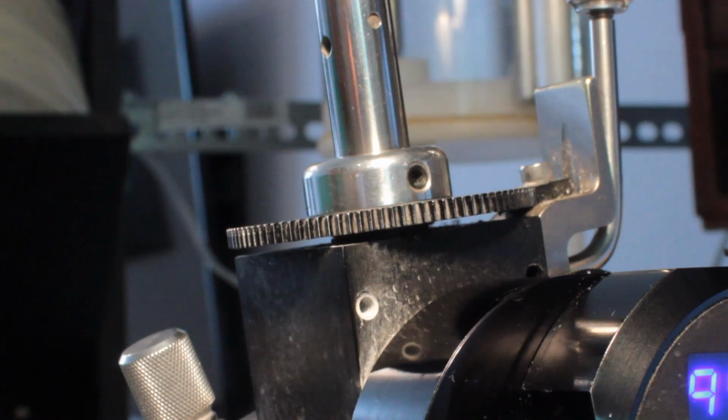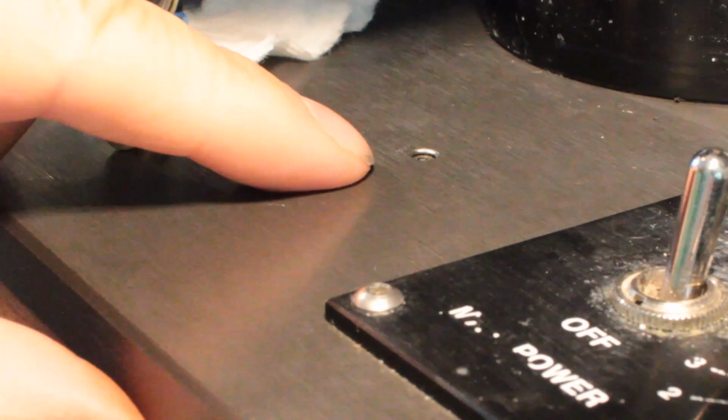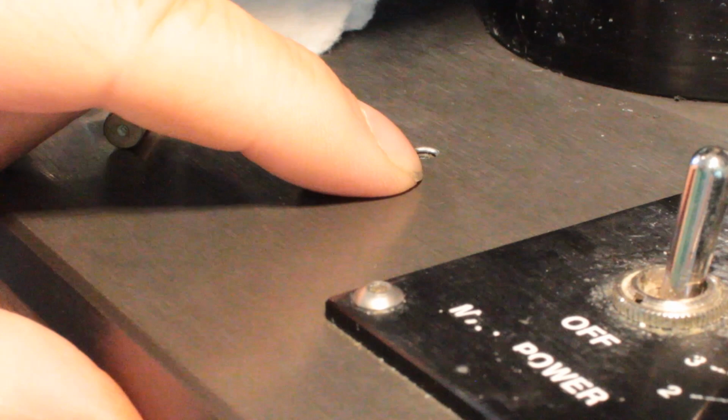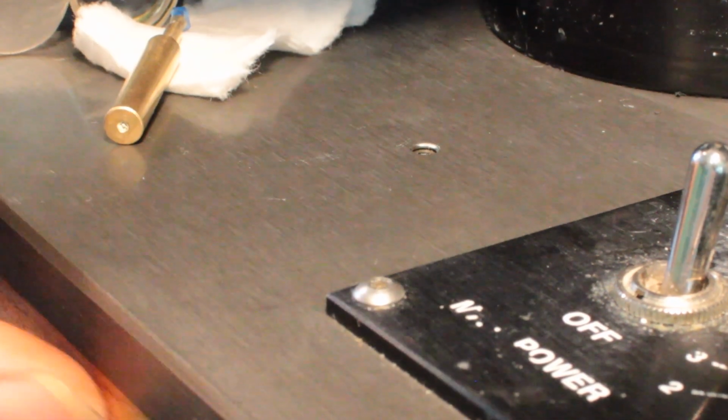Now on the Ultratech itself, if you do want to remove that screw, there's a spot right here on your machine where you can screw that little brass screw into so you don't lose it, because they're really easy to lose.